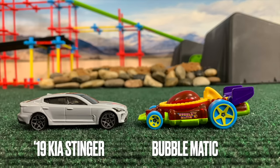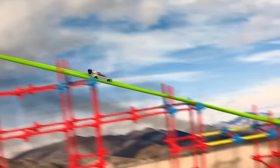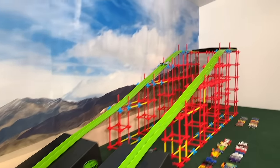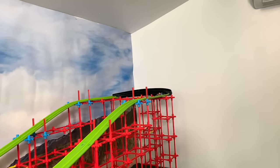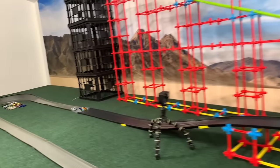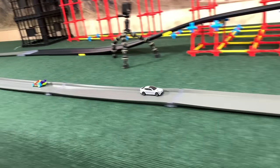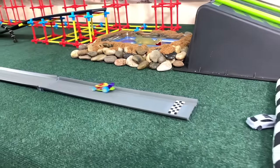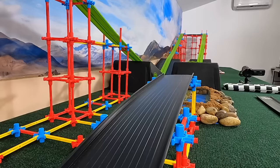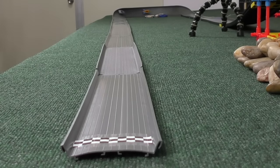Kia Stinger and the Bubblematic. I think the Japanese sports team is going to be a little bit disappointed if they lose to a car called the Bubblematic. So this Kia Stinger is certainly going to put on the jets here at the end. Looking pretty good. Bubblematic goes for a defensive move, trying to knock the Kia Stinger off his wheels. Well, didn't work. And, well, Japanese team can feel a little bit validated. They at least beat out the Bubblematic.